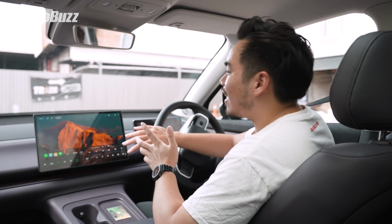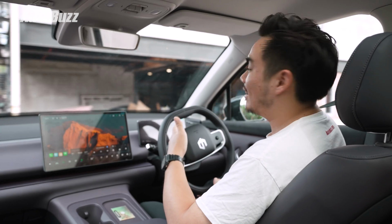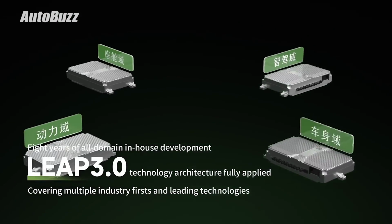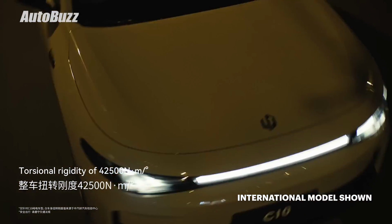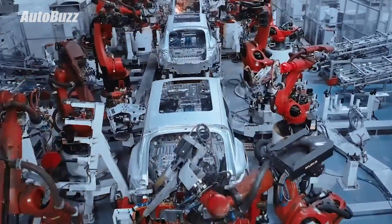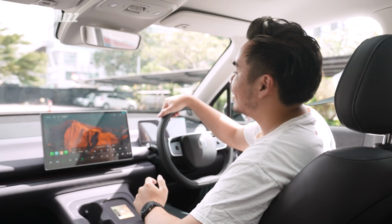Now, we also expect this car to be pretty nice to drive, especially since the suspension is tuned by Maserati thanks to its Stellantis family ties. Aside from that, it also has a cell-to-chassis battery technology, which directly builds the cell right into the car itself to give it more torsional rigidity, so it should help with your handling and stability. But of course, we only get to drive this car around this parking lot, so we really don't know how it's going to drive, so you just have to wait on that.